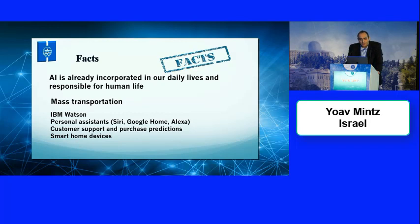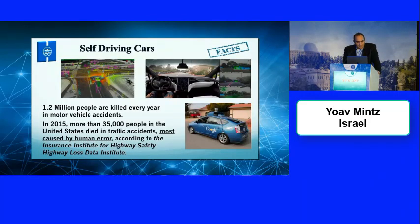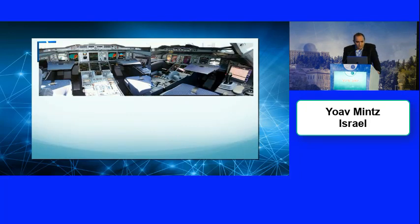So what are the facts? The facts are that AI is already incorporated in our daily lives, and it is responsible for human life. There are many transportation systems all over the world that transport millions of people every day without drivers. AI is responsible for all of that. Self-driving cars are already in our streets, and it is anticipated that tens of thousands of lives will be saved by reducing human errors.